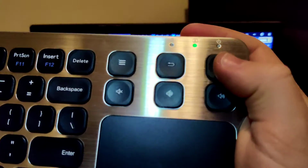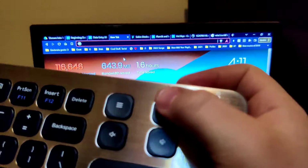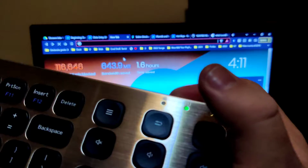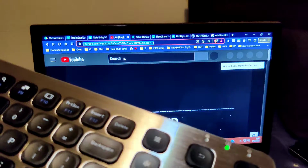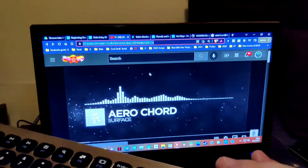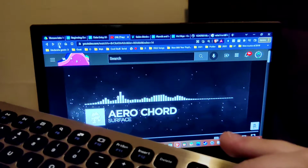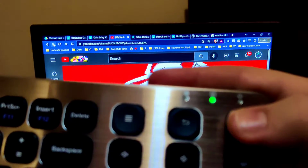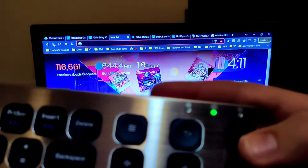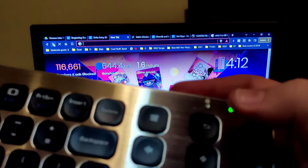So, as a quick recap, guys, this is a home button. So, this takes you to your home page. You hit the back button to go. Come on, you little turd. Oh, there we go. Okay, let's try that again. This to go home, as you guys can see, I'm on my home page. This to go back, so you guys go back to your previous tab.